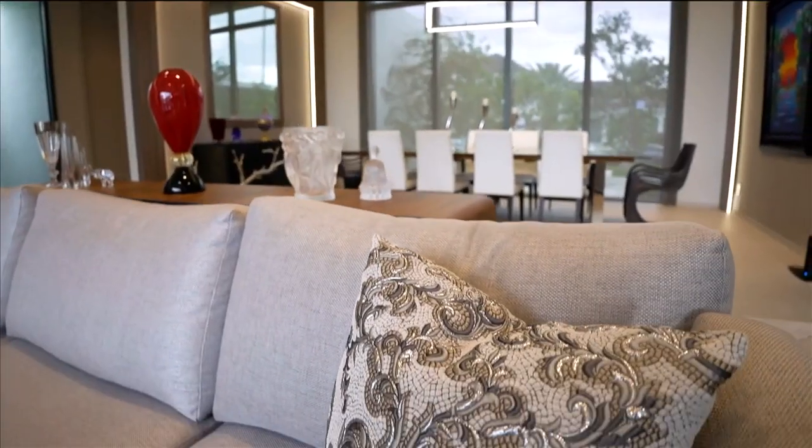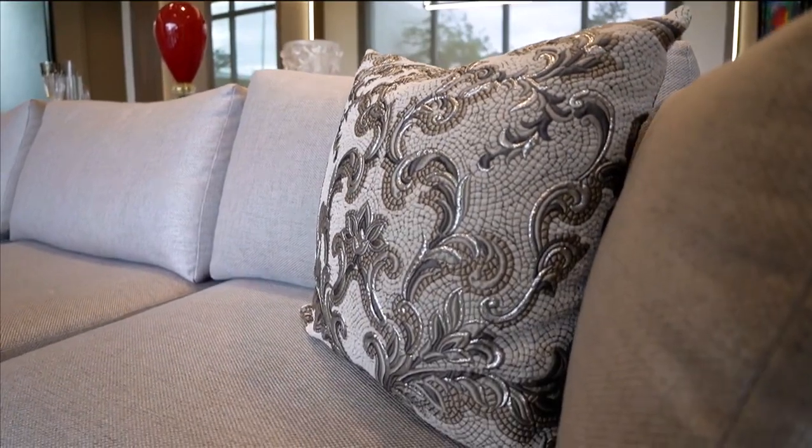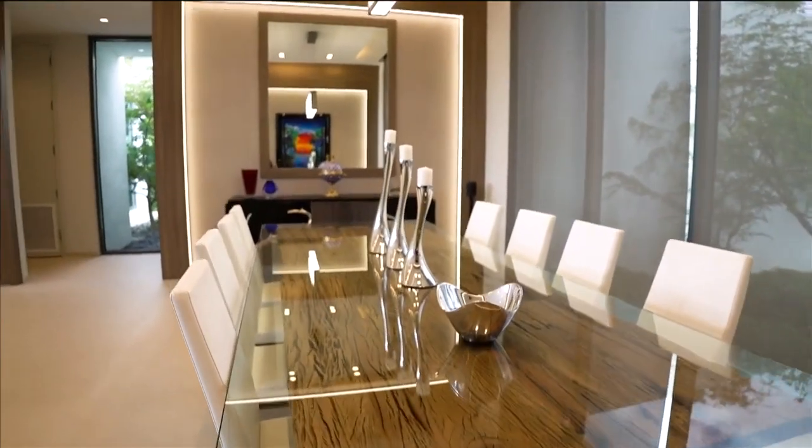Yes, and if you do notice, you'll see a hint of metallic, making that the jewelry. So you can have organic textures to warm up the space, but you don't have to lose that glam. No, gotta have some glam. So you balanced it so nicely with the metallics, and we've got more touches of glam and organic elements in the dining room. Yes. And we are going to take a look at that.